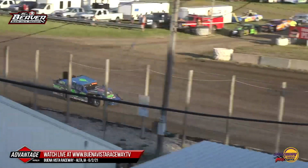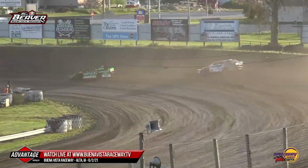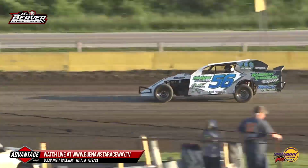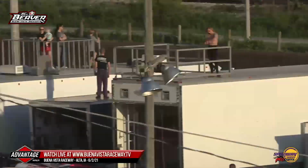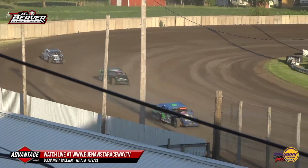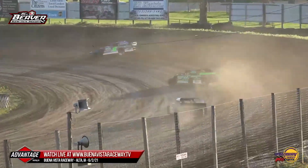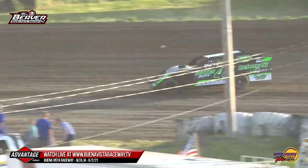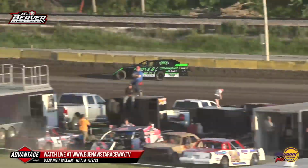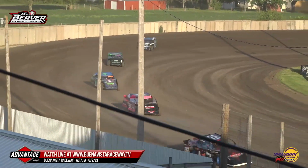Single file around the Buena Vista Raceway. The 44 of Cameron Vanderwood hitting the chip right at the flag stand coming into turn number 1. It is still Matt Grawl, your race leader, a little tight through turns 3 and 4 once again. Cameron Vanderwood still hitting the chip on that motor at the flag stand, as you see Austin Fox picking up the tail. Grawl still with your race lead through 3 and 4. Runs the middle, now slides up to the top, 3-wheeling, trying to get a handle on that 511 car.